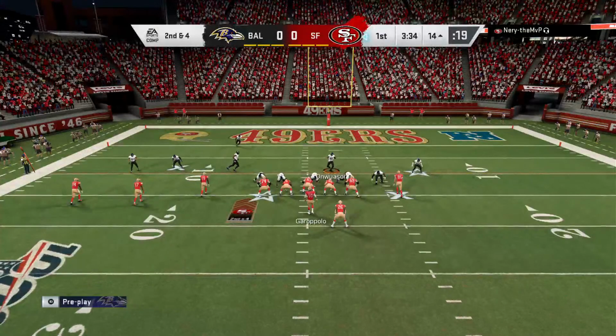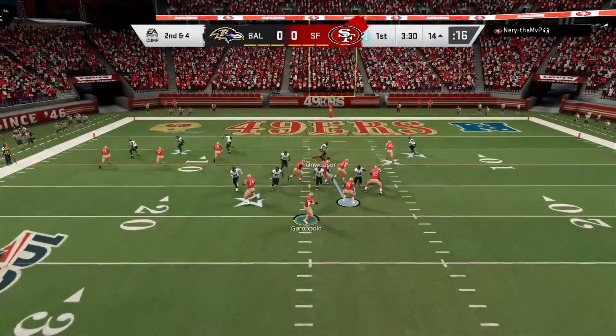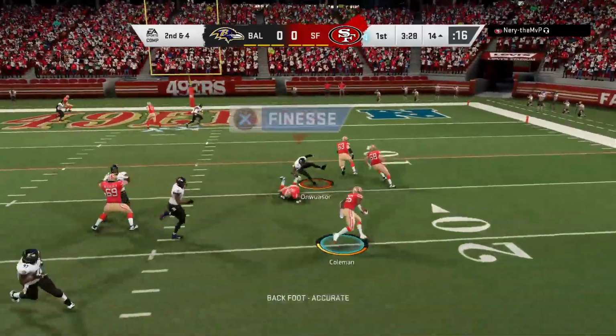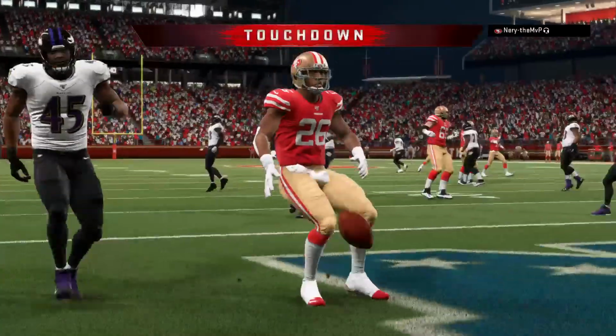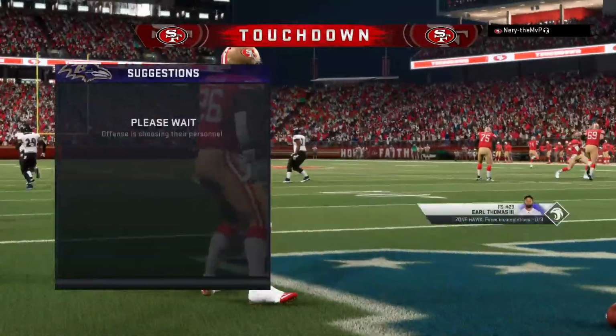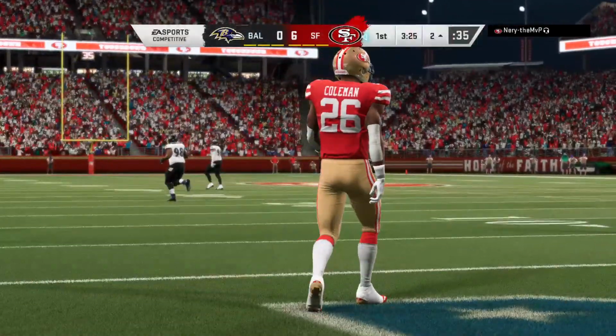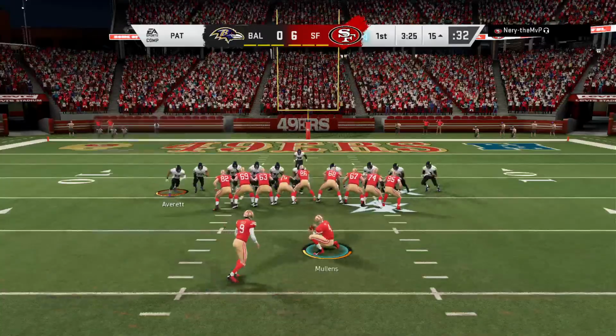6 yards on that last play. Here's 2nd and 4. To throw, it's Garoppolo. On the screen, this is Coleman. And he's going to take it in. Touchdown, San Francisco. A 14-yard touchdown as his guys are able to strike first here in this opening quarter.